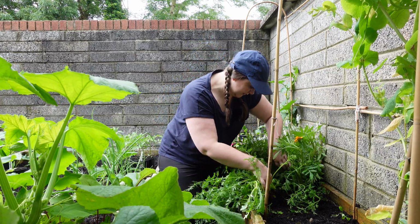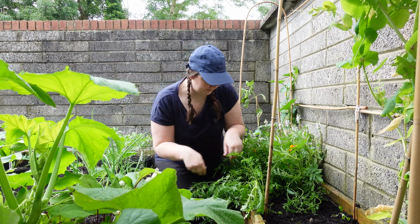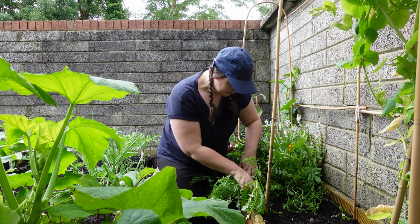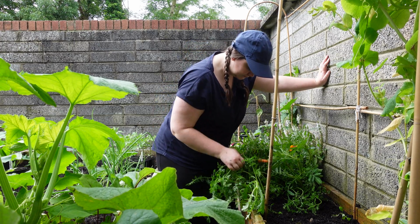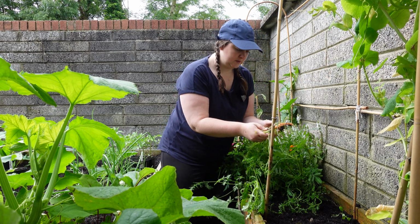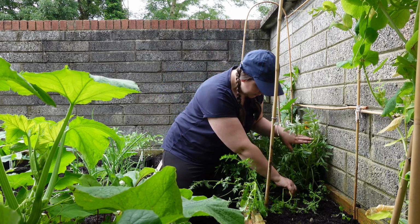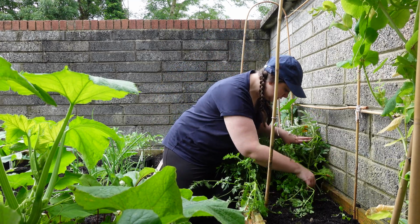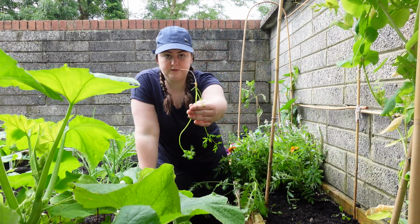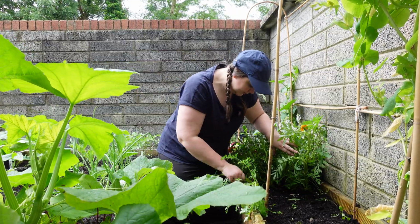Lovely, beautiful finger carrots for salads. Cannot wait. Or a little side to go with roast dinner tomorrow. I'm so chuffed with these. They look so cool. And a couple more. That's it. Okay, that was the epic carrot fail. That one didn't grow. That's okay. Oh, there's 2 more here.